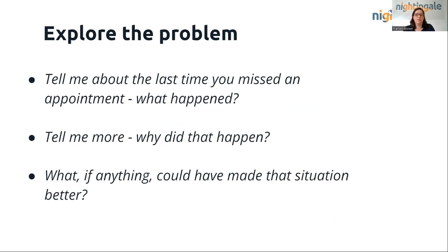Keep an open mind, try and find out what's happening, and don't get yourself narrowed down a particular path too early. So in this case, if you were talking to patients who've missed an appointment, you would ask them a really open question, but keep it specific to begin with. If you say, tell me about when you've missed an appointment, the person might think back to when they were 16 and at school and missed an appointment because of something that happened then. That's not that relevant now to this person.